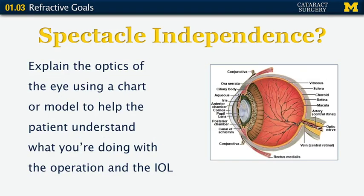I like to explain the optics of what's going on to the patient, and I use a chart or model so they can understand what we're doing, both with the operation and with the lens implant. How the lens helps to focus light on the retina, and how it affects reading and distance vision.